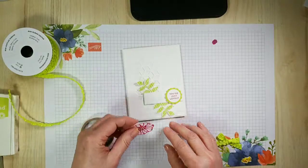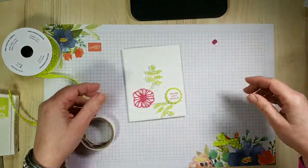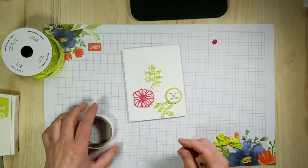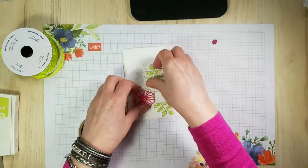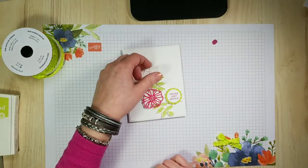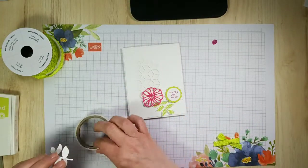Now to tie it all together, this is what I was told. Let's say this piece is here and this piece is here and this piece is here. They're not touching. My upline actually said, if you want it to be cohesive, things need to touch. And that touches. So I'm just going to trim a little bit off that one and get the glue dots.